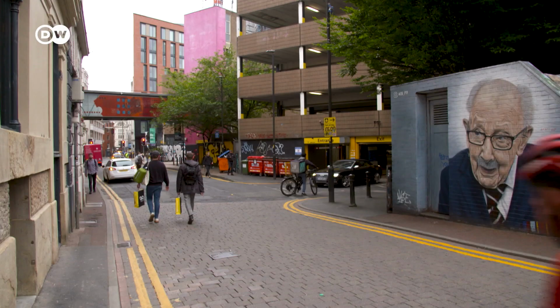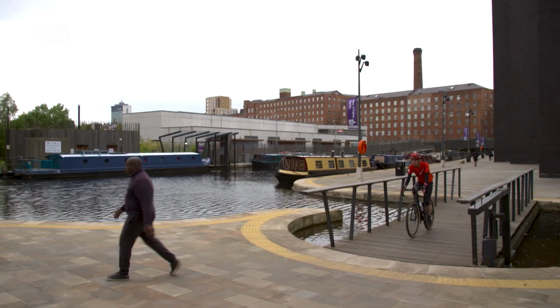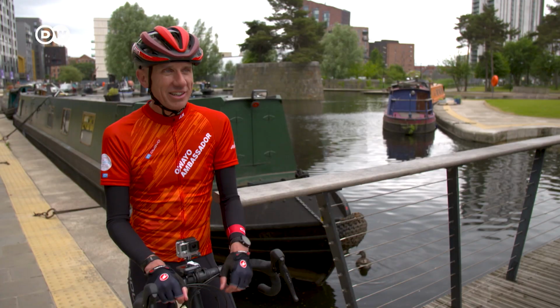Anthony's creativity can best be seen on the app. It was his Christmas sketches that first drew international attention. It certainly seems to have become a tradition.